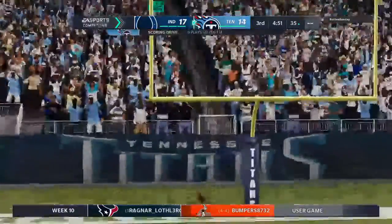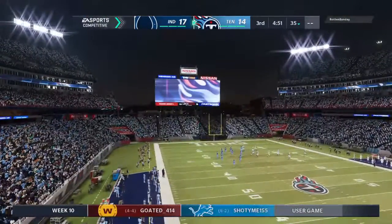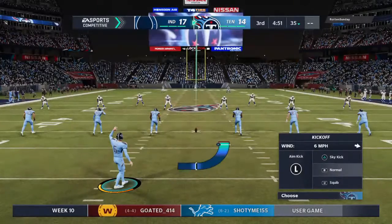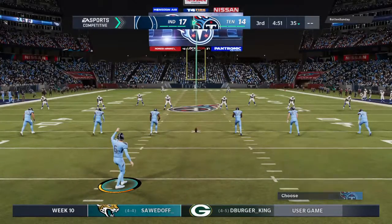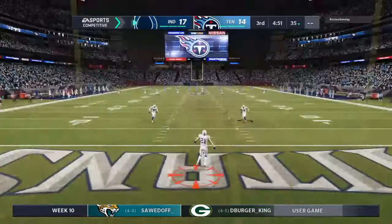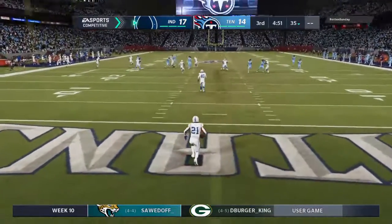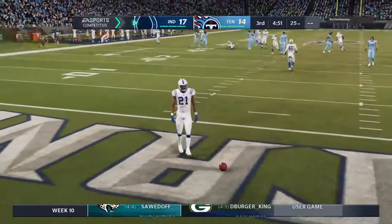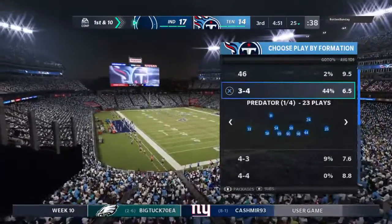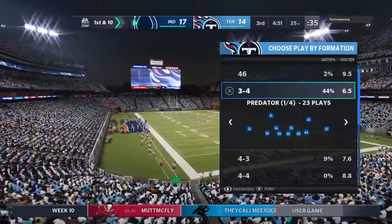And this is up and good to make it a 17-14 game. Makes the score Colts 17, Titans 14. So just a 3-point game now as they send this one away. Fields it in the middle of the end zone. And no thought of a return here for Hines. At their own 25-yard line.